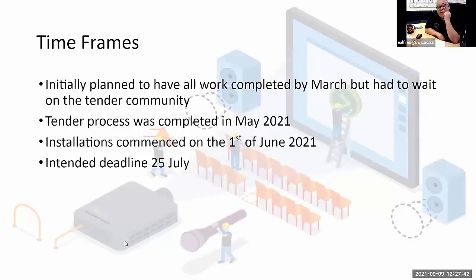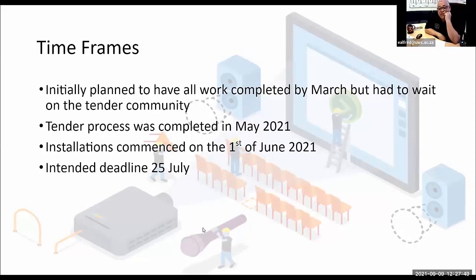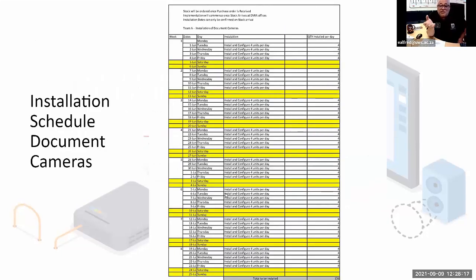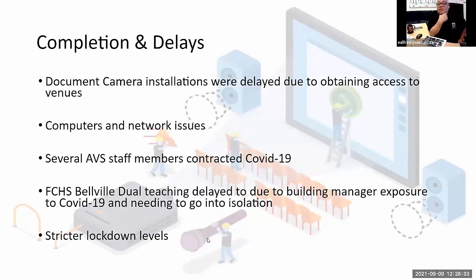We initially planned to have all the work completed by March. The tender committee was not available, so we had to wait on the tender committee, and we then completed the process in May. The installations only commenced on the 1st of June, and the intended deadline was the 25th of July. I think we were blessed with COVID in order for us to do this, because we never had the chance to work in venues, because it's always been busy. The vendor, Inra Technologies, gave us a scheduled plan to fit all these document cameras, and they were on time.